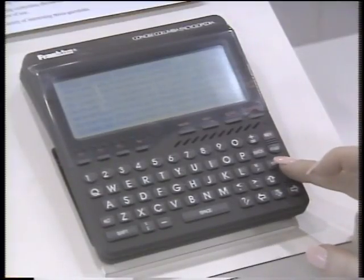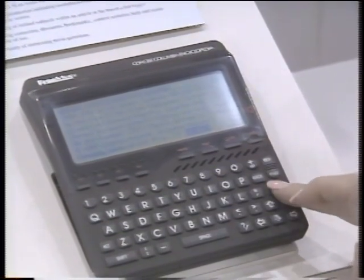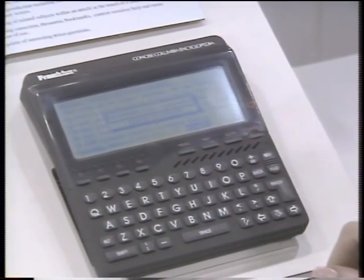The $400 encyclopedia features phonetic spelling correction, so the user can enter a term or proper name phonetically and still retrieve the subject and the proper spelling.